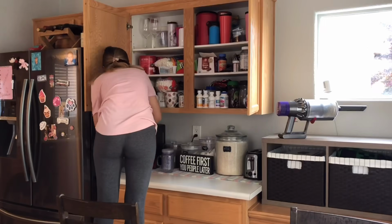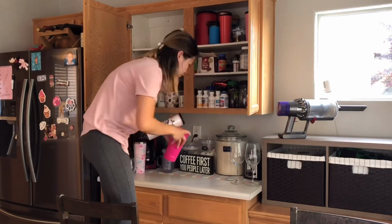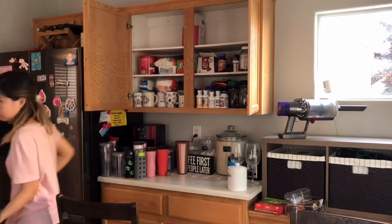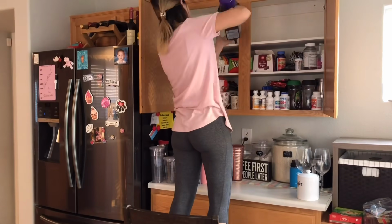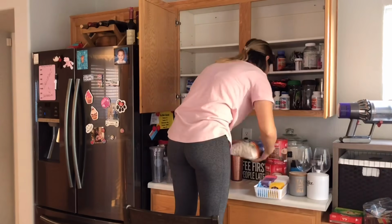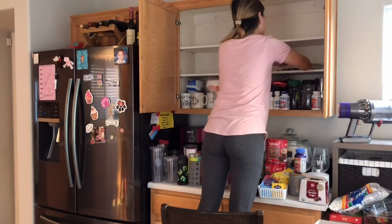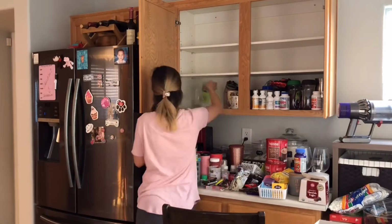In this cabinet, I have all my coffee tumblers, coffee mugs, I have some actual coffee here, vitamins, medicines, chocolates, you name it. It's random stuff in here, so I'm gonna try to organize this a little bit better. I know I have a few coffee tumblers that I don't use anymore because they're not keeping my coffee warm anymore, so I'm going to get rid of those. I'm also checking expiration dates, whether it's medicine or food, and discarding those that are already out of date.